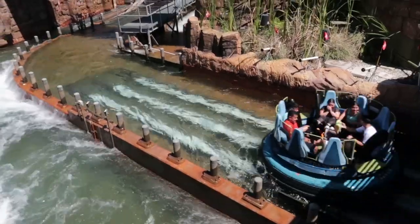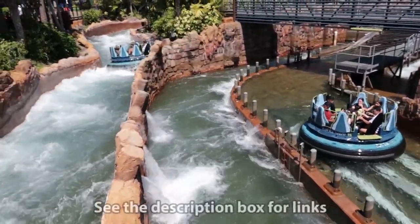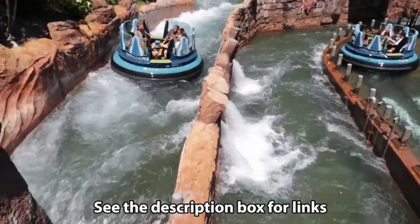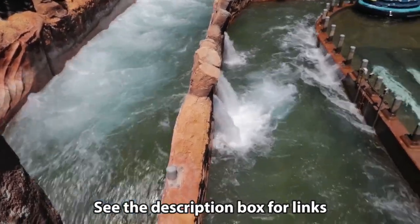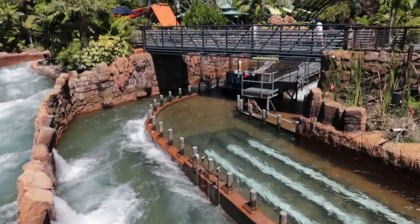Now, while we are quite wet, pretty wet, we're not as wet as we were when we visited SeaWorld's Discovery Cove, when we went swimming with the dolphins and went snorkeling. If you want to see that video to see what it's like to go to SeaWorld's Discovery Cove, check the description box. I will leave a link and an info card popping up on the screen right now.